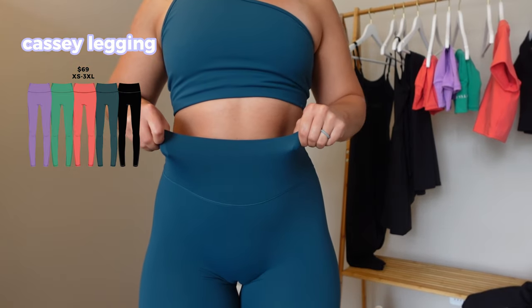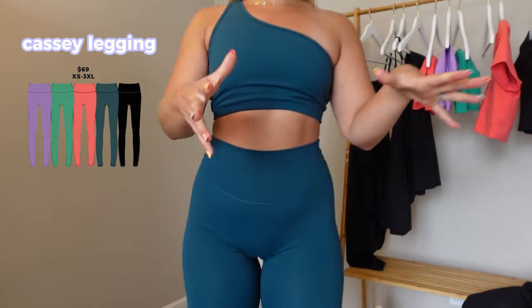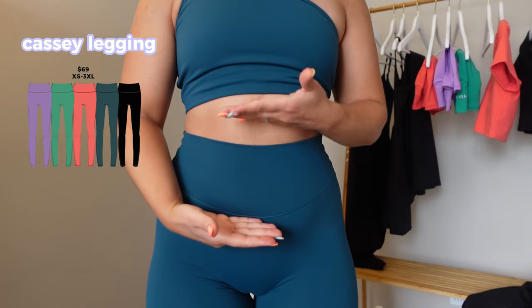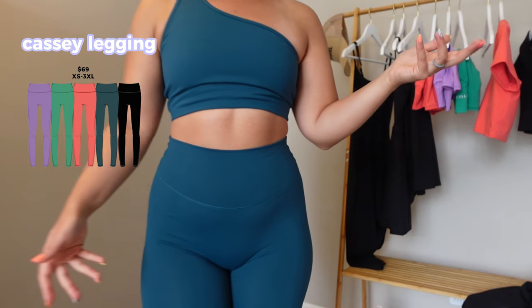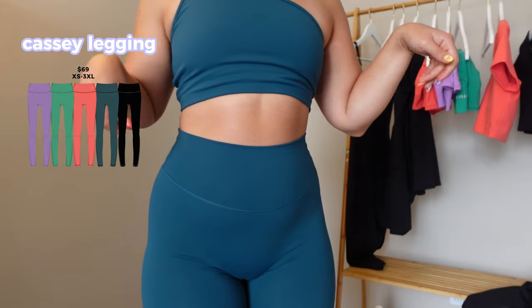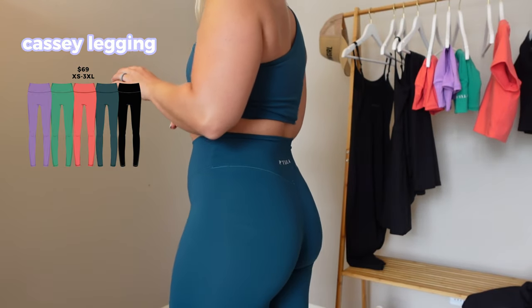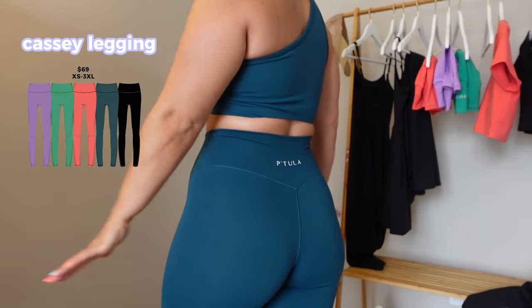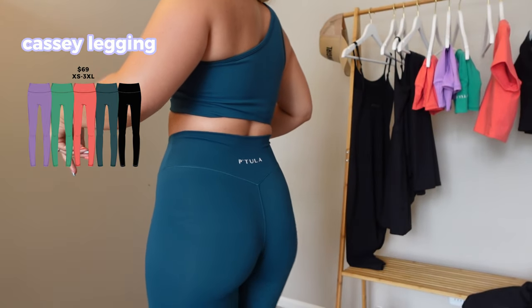Very stretchy, soft, breathable, durable, sweat wicking, all the good things. Why I like the cassey so much is because of the length of the waistband, because it just compresses all the right areas. We've got no front seam, compressive enough to hold up for HIIT, cardio, all the workouts. We have the slight V booty seam, Petula logo. Let me show you a pair of shorts and then all the other colors.